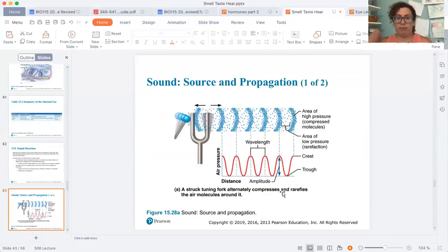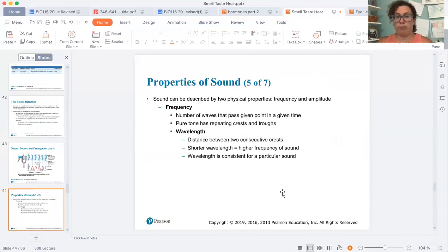A lot of times you hear people with a tuning fork, and normally if this was a lab, I'd have you do a tuning fork exercise. We strike the tuning fork and we see how soon or how long we can hear that sound. Because what it's doing is causing this wavelength to come through to our ear, our tympanic membrane, which causes the whole boom, boom, boom on the ossicles and moves forward.